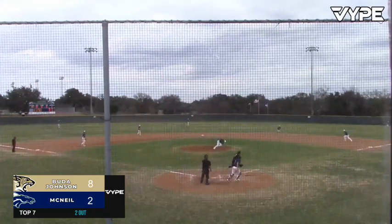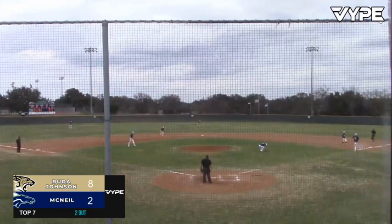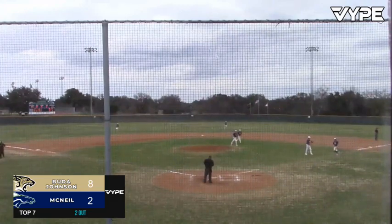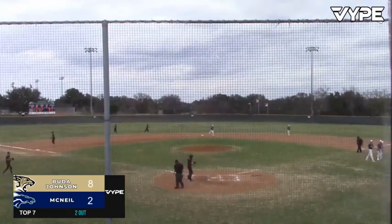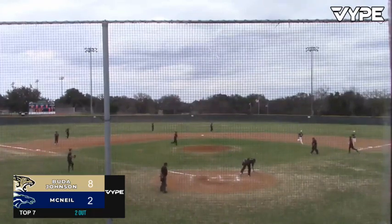Next pitch swung on, grounded softly over towards the first base side. Morio falls down from the pitcher's mound. Fortunately, he's fine, yes. I see a smile. A little laughter. Sniper. I think a sniper took him out. Fortunately, Collins is able to take it himself at first to tag the base for the third out of the inning.